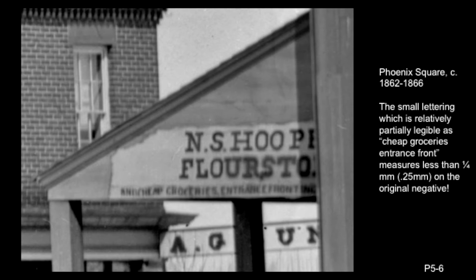So 0.25 millimeters is the size of this text, which doesn't look like text. It looks like a tiny smudge or human hair on the negative, basically, on the original. And then with some scanning and playing around with it, we can read it fairly clearly. So we can see that he was allegedly a flower seller at that time. But if we could go to the next one, please.